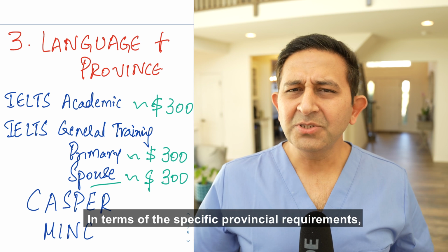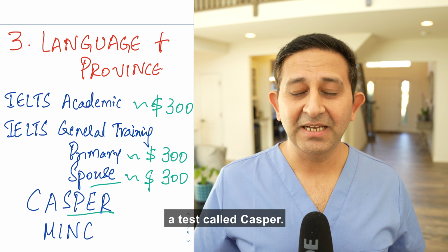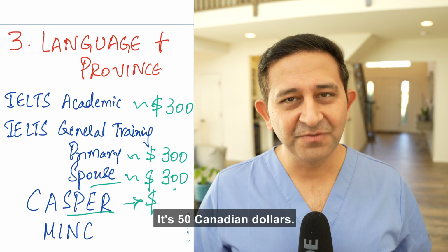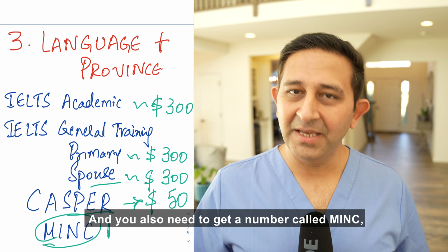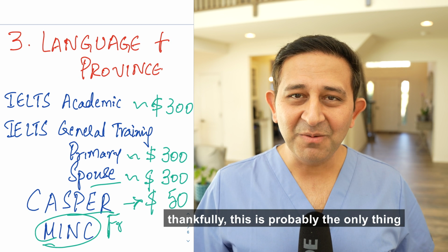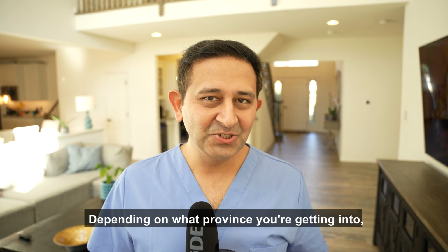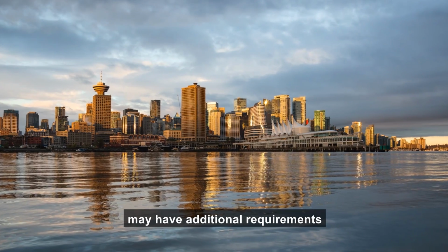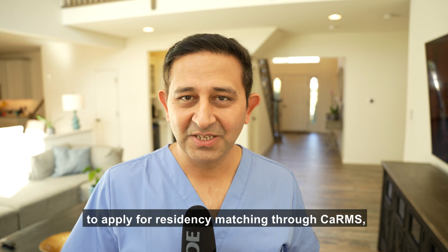In terms of the specific provincial requirements, many provinces expect you to take a test called CASPER. The cost for CASPER is thankfully not a lot. It's 50 Canadian dollars. And you also need to get a number called MINC, the Medical Identification Number of Canada. Thankfully, this is probably the only thing in the entire process that is free. Take it. Depending on what province you're getting into, for example, British Columbia, Saskatchewan may have additional requirements that you may have to complete to be eligible to apply for residency matching through CaRMS.